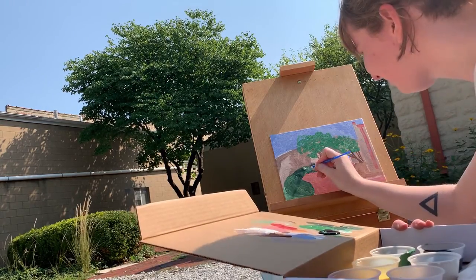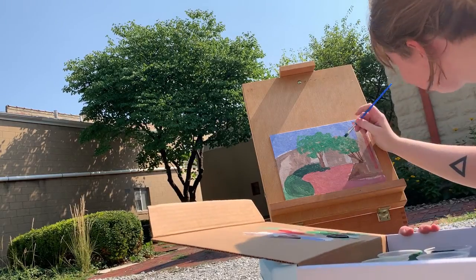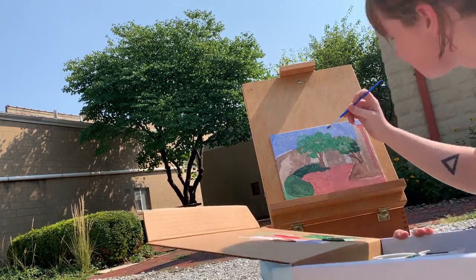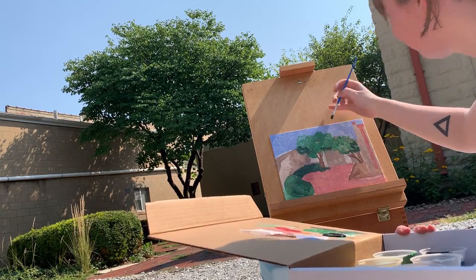After I get my base colors on, I like to go back and add in my shadows. Look at the scene you are painting and see where your shadows are. Usually they'll be at the bottom of the leaves on the tree, and if you have a building in your scene, there will be square shadows from that.